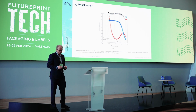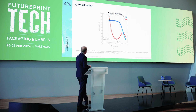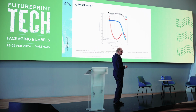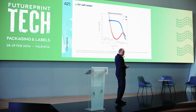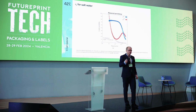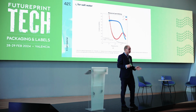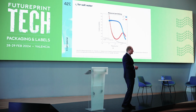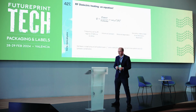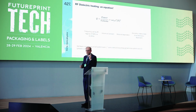Now, what's really interesting is that here's water. If I was to have pure water, we'd have nothing happening at radio frequencies, and you get no heating. As soon as you get some ions in there, some salt, say, just common table salt, you start producing this effect that you can start getting some heating. There's an equation for you.